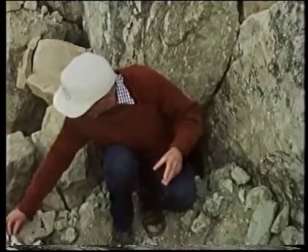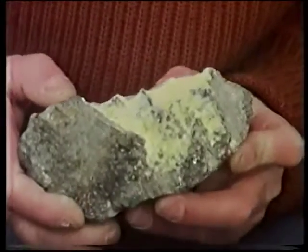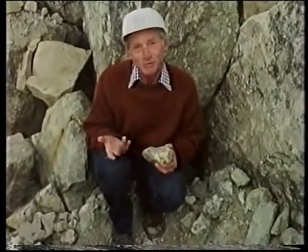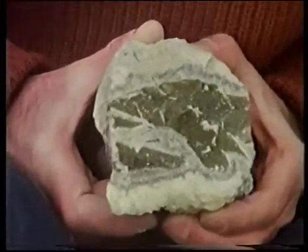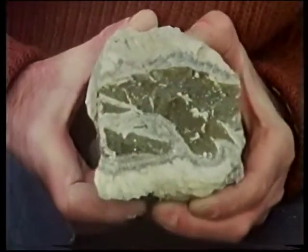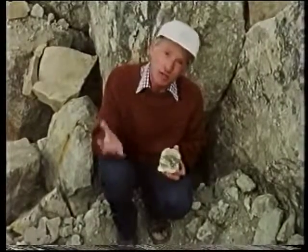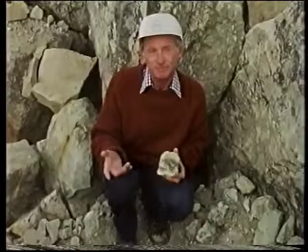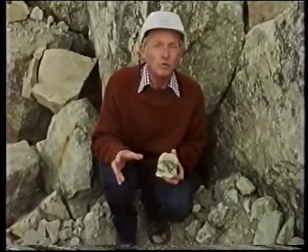Now then, no less spectacular, but a bit rarer, is this rather lovely thing. Native sulfur. And that's not too surprising, really, because if you've got sulfide ores, you do need sulfur to make them. And the only other sulfide mineral here is iron sulfide. Now, that's a mineral that oxidizes very easily and it stains the rocks brown. Mostly occurs around the outside of the ore body, and it's treated here as a gangue mineral, not as an ore mineral. But it's very important because it helps to locate these rich lead-zinc ores.